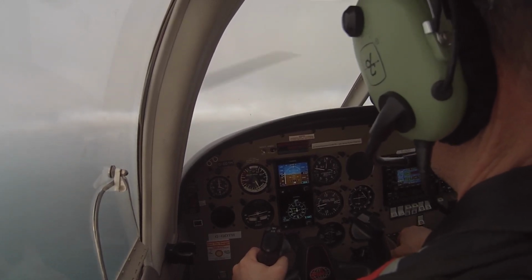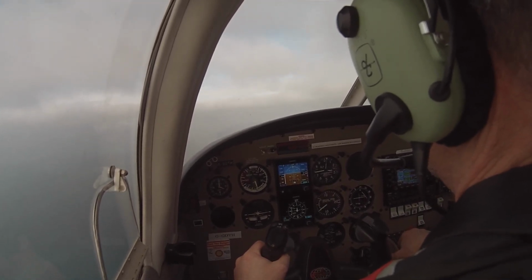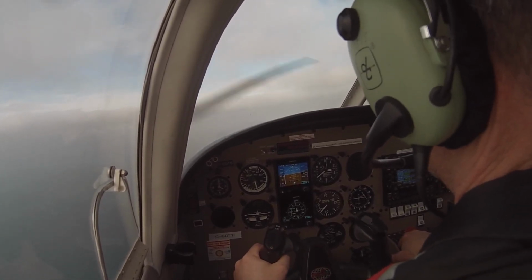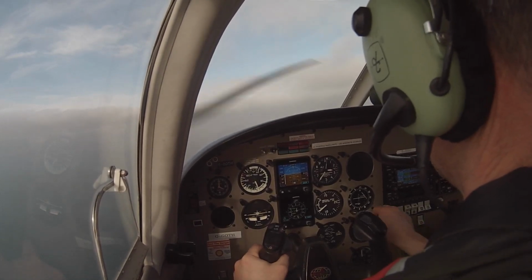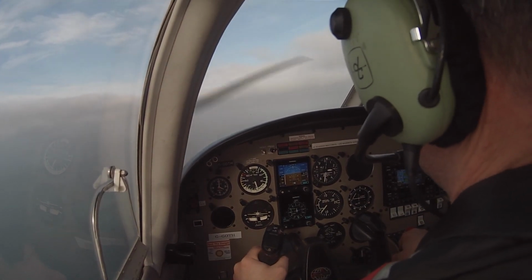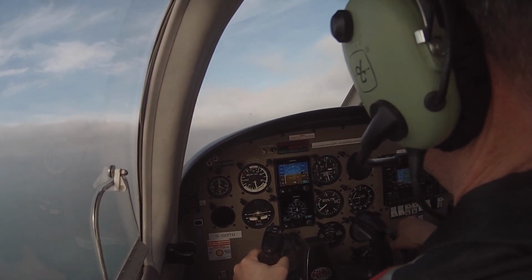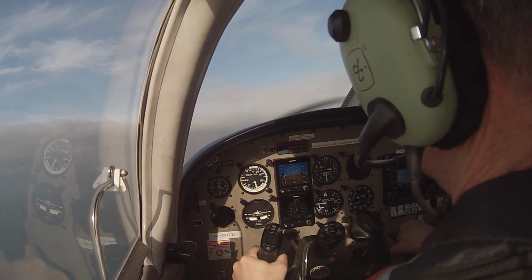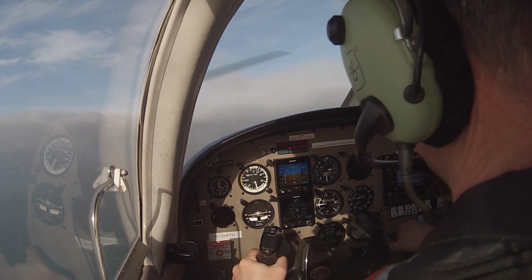Okay, take us down to 2,500. And navigate back to Guernsey, please. Guernsey approach, Golf Julia Alpha Charlie Hotel. Golf Julia Alpha Charlie Hotel, Guernsey approach. The Alderney QNH 1016, landing runway 26, surface wind 230 degrees, 12 knots. Golf Charlie Hotel, Alderney runway 26, QNH 1016, roger the wind.